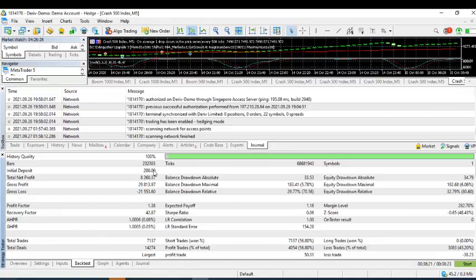Then look at the drawdown, $183 and also $192, which is 6.0% and 5%. So you're looking at 6%, 5% drawdown over a period of time. So that's approximately 6% drawdown for the whole period of trading. This is interesting and very fantastic.